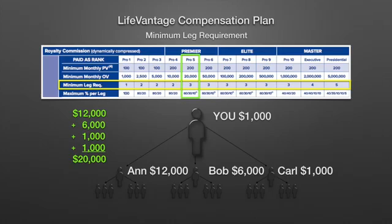Ann is within the requirement of 60% of 20,000 at 12,000 in volume, so you can use all her volume. Bob's 6,000 is fine as well, and your outside volume is at least 10% of 20,000, or 2,000, since you have 1,000 in volume and Carl has 1,000. This is a balanced Pro 5 business.